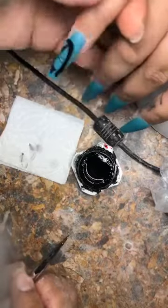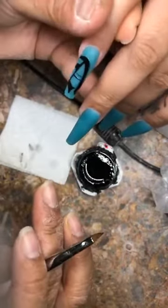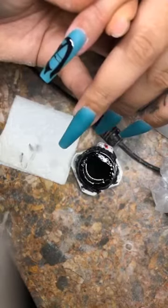Okay, because remember this nail is smaller than these nails. I just need to see the A real quick.